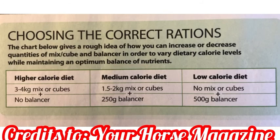Keep in mind that any changes that you make to your feeding routine, do it gradually so it doesn't induce colic on your horse.